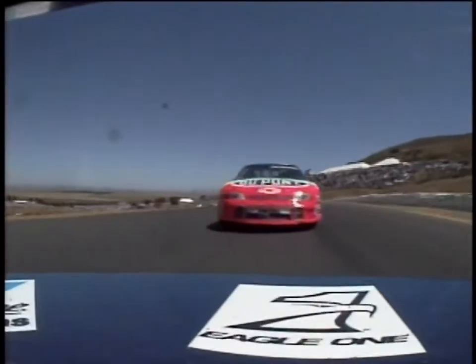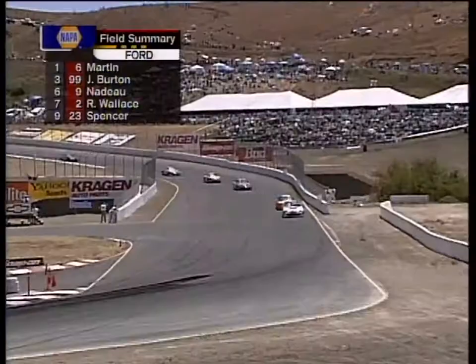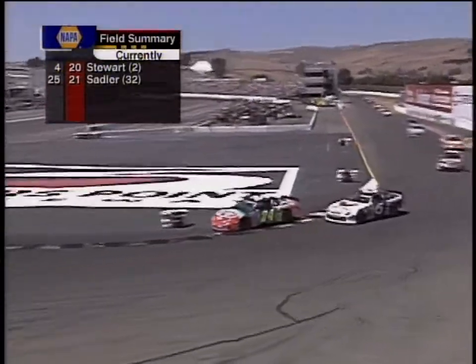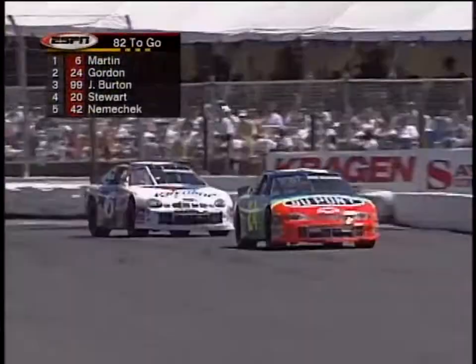Now we're going to see whether or not Jeff Gordon is as good now as he was earlier when he was able to pull away from Mark Martin. Once again, they come down the chute, headed for turn number. All right, here's Gordon taking the lead from Mark in turn 11 on lap 31.